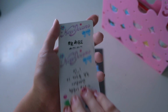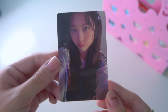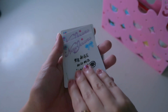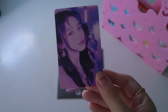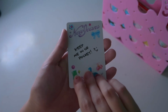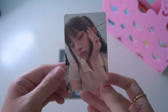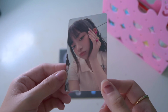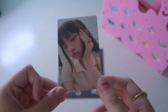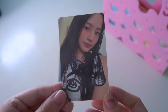Okay. Next we have Haerin. Cute little koi selfie. Loves it. All right, next up we have Danielle. Oh, she also did a little purpley thing. Purple filter going on. Cute. Okay, next up, keep me in your pocket. We have Hanni. Cute. If I kept it in my pocket, I feel like it would get bent. You gotta keep it in the phone case, you know? Cute. And last but not least, NewJeans heart bunnies. We have Minji. Pretty.